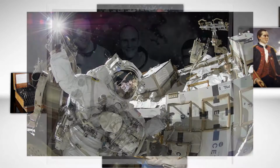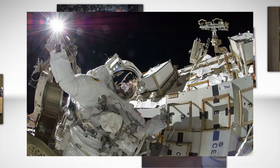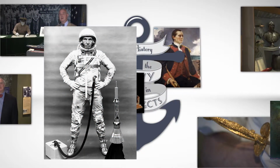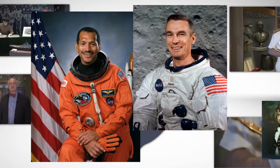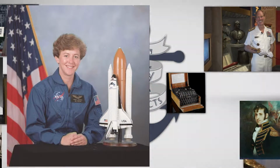The U.S. Naval Academy boasts 53 graduates that went on to become NASA astronauts. Among those, 2 alumni have lost their lives: Michael Smith in the Challenger accident and Willie McCool on the Columbia. The U.S. Naval Academy has more graduates in the space program than any other service academy, many of whom are celebrated in this museum exhibit.